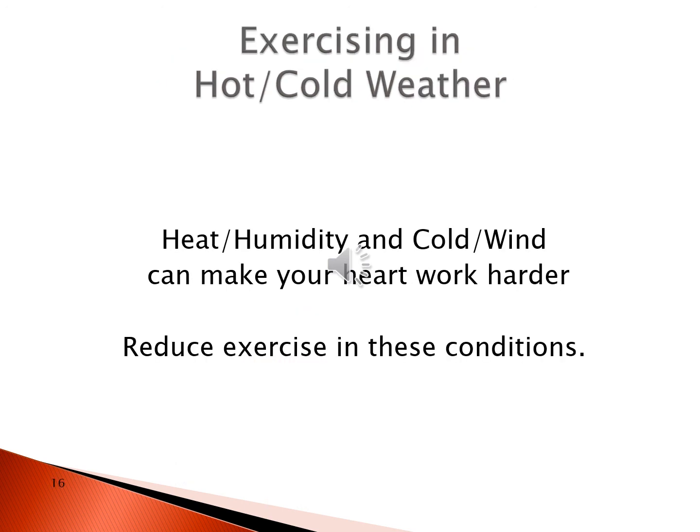When exercising outside in hot or cold weather, your heart works harder. Your pulse rate may be higher, and you are more likely to have symptoms of chest pain and shortness of breath. Reduce the intensity of exercise under these conditions.